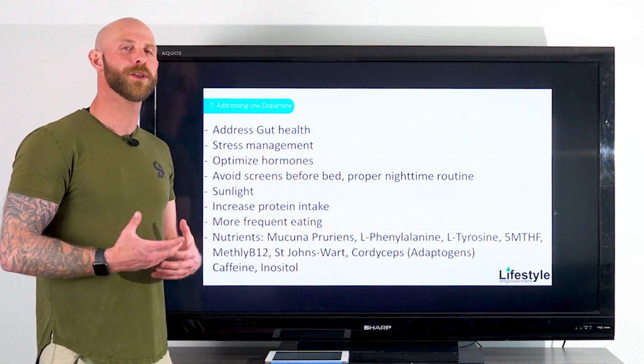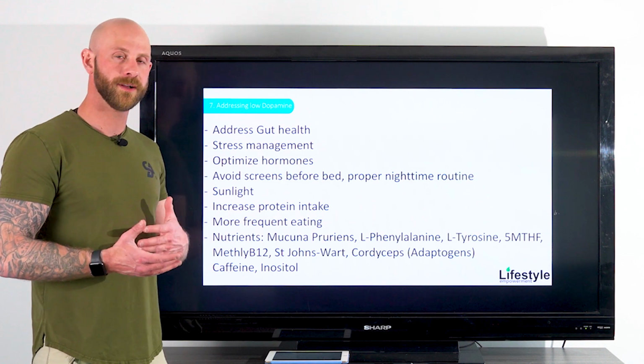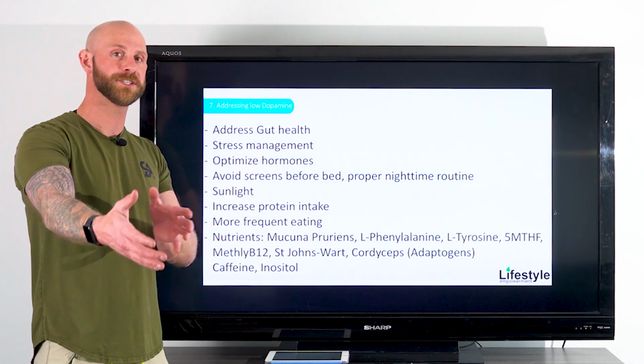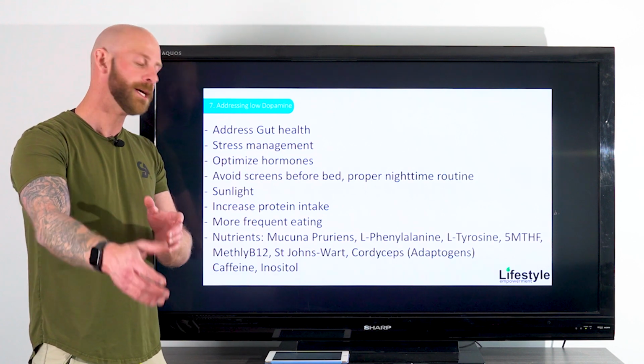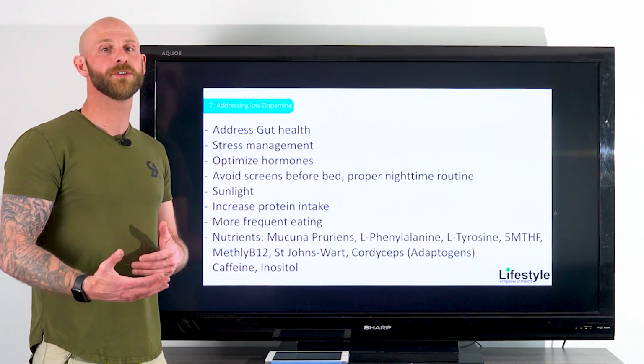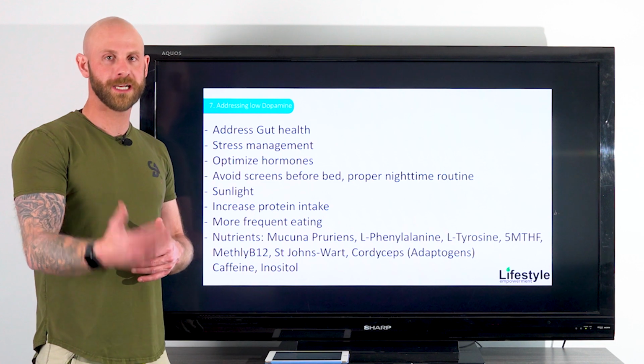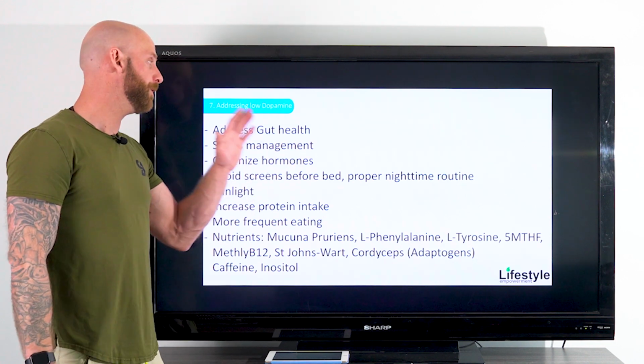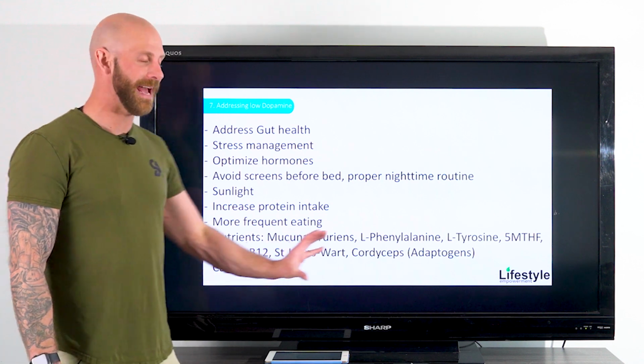Most people are familiar with inositol in terms of polycystic ovarian syndrome. That's because it does help flush out androgens, which exacerbate polycystic ovarian syndrome symptoms. But in this instance, inositol can help restore neurotransmitter receptors, helping you improve that dopamine uptake. So there's lots we could do to help improve dopamine, but these are some of the heavy hitters.